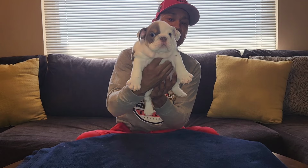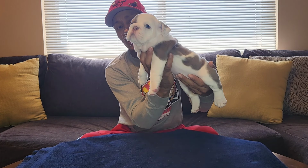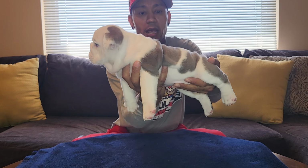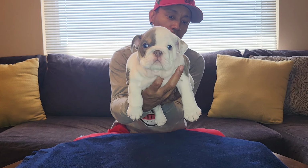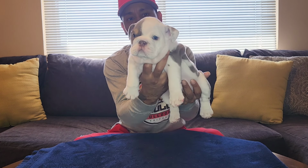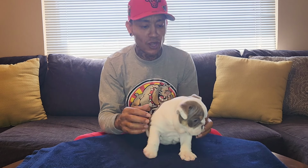But like I said, you guys, this girl right here is going to be a true micro. She's small. Look how small she is, man. Short back. Pedigree is stacked. Quality is off the chain. Lilac tri. Just an overall beautiful, beautiful dog.